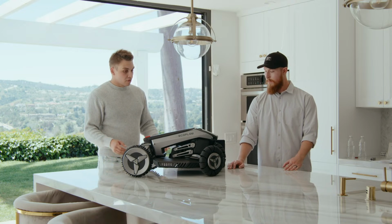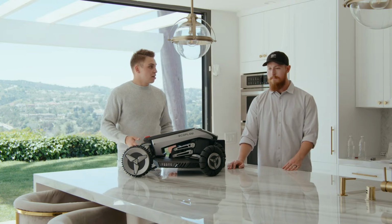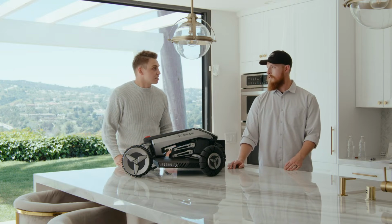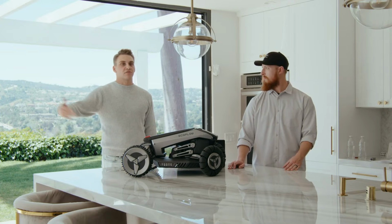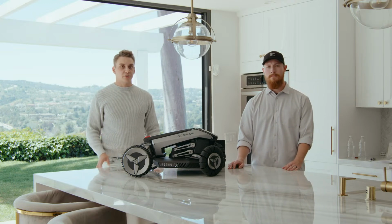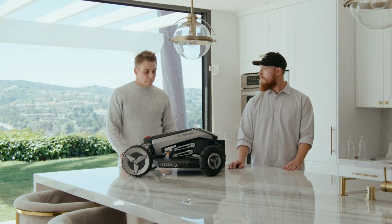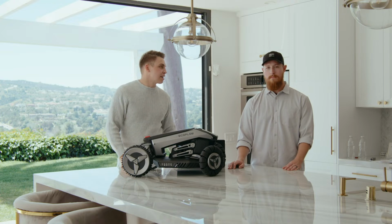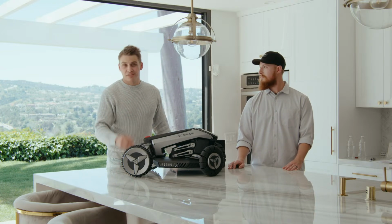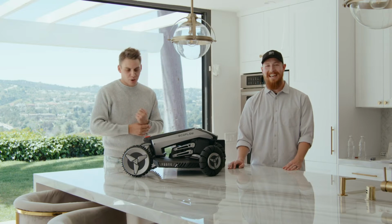Now, this versus that gardener is just a great investment, honestly. Over a lifetime, that's a ton of savings. Yeah, because you're gonna use it for years and years to come, and you don't have to spend time. You don't have to do anything. It just goes. Plus, saving time and saving money is great.